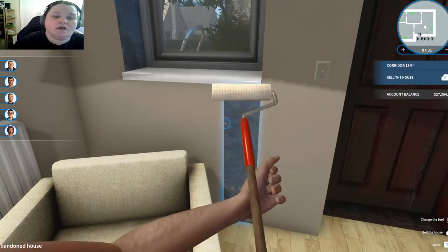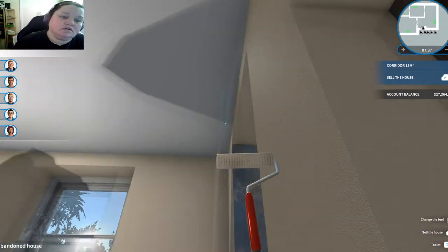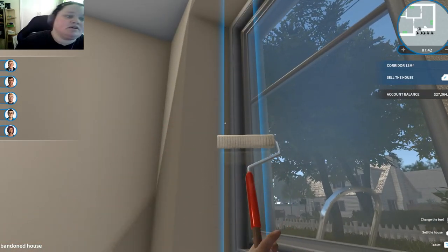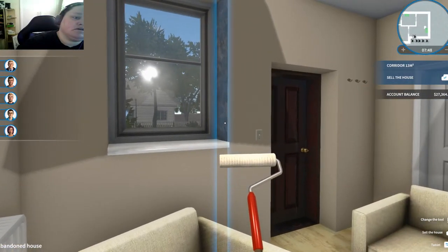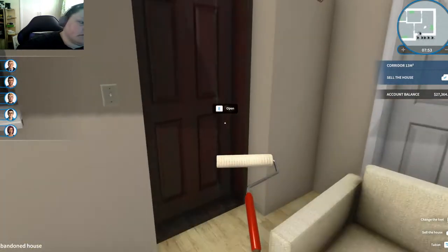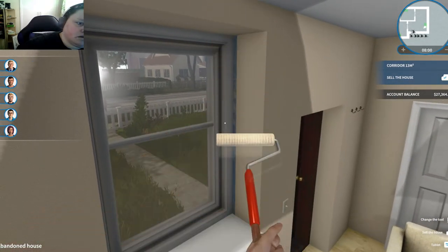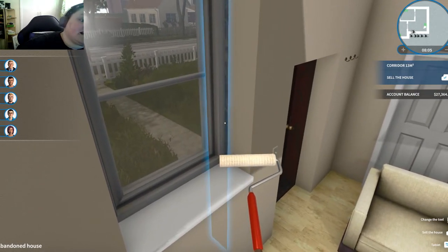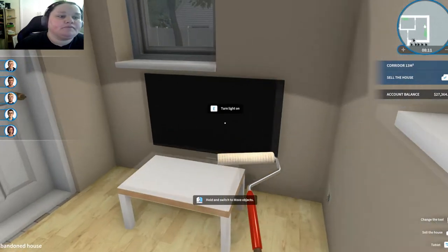As I say, I'm still not getting any response on the paint, guys. It wouldn't be nice to get some kind of feedback as to whether or not it's actually worth painting the damn thing. Chairs in the bloody way. Yes, I am standing on a chair to paint the wall. Okay. There's a bit over there.